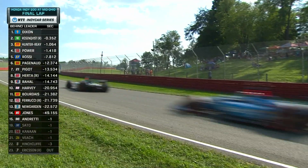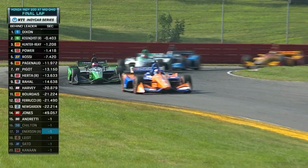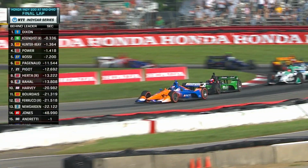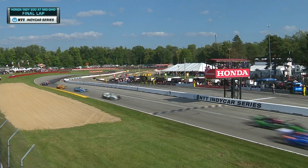3 more turns to go. Championship points at stake and wins at stake. Felix Rosenquist has a couple of more corners. His veteran teammate, Scott Dixon, trying to hold him up one more time. Final corner, Dixon wiggles to the line. Rosenquist on his gearbox dives into the side.